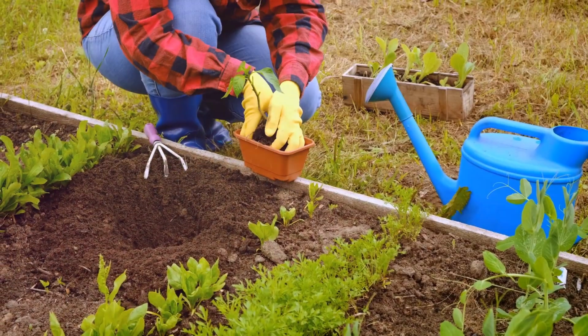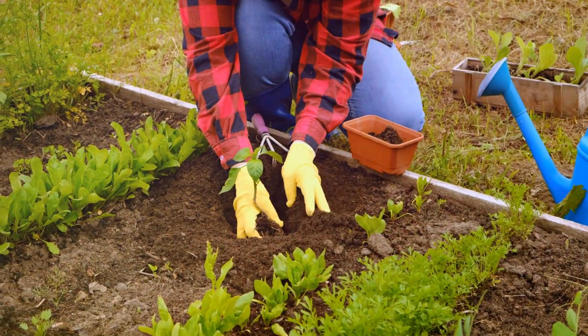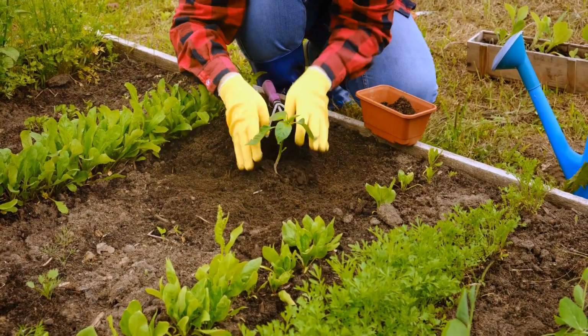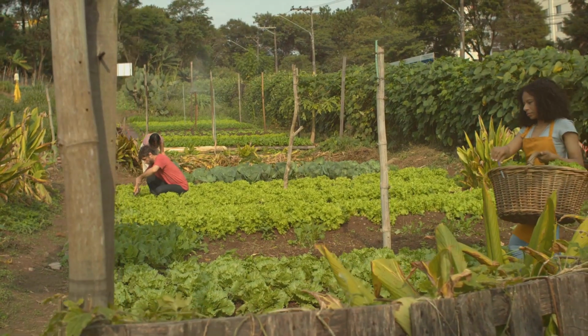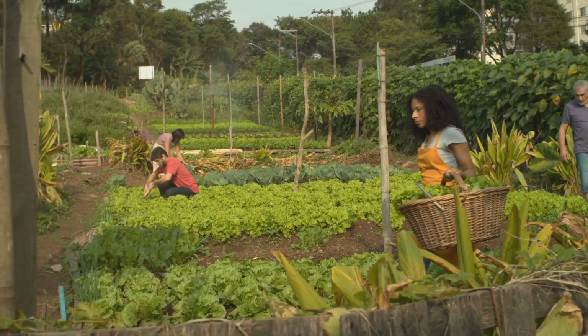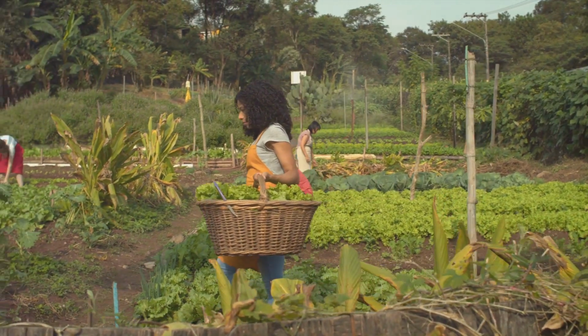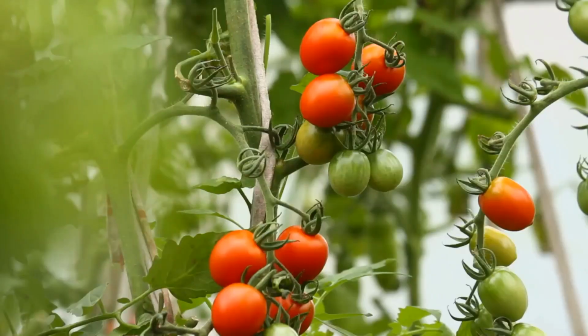The magic of gardening is that you get to decide exactly what goes on your plate. But the choice isn't always as simple as picking your favorite fruits and vegetables. You have to consider your local climate and the season you're planting in. Every plant has its own unique needs and growth cycle. Some thrive in hot, dry summers while others prefer cooler, wetter conditions. So, the first step in choosing your crops is understanding your local climate.